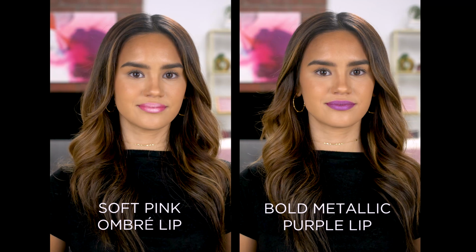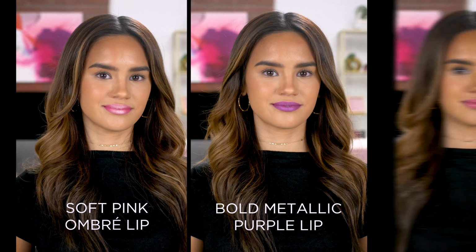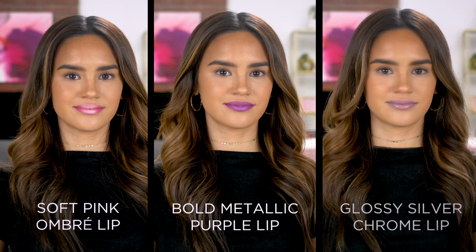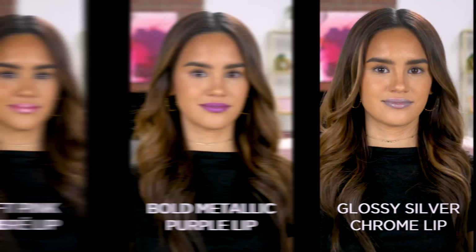Alright, so moving on to lips, I'm gonna be sharing with you guys just how transformative these Color Charge lip products are. So I'm gonna be doing 3 different looks. I'm gonna do 2 using the same lipstick, but I'm gonna really transform the color by using the lip powders, just so that you can see how completely different a result you can get. And then I'm also gonna be doing a 3rd option where I use a gloss, and you'll see how that really just creates this chrome metallic effect.